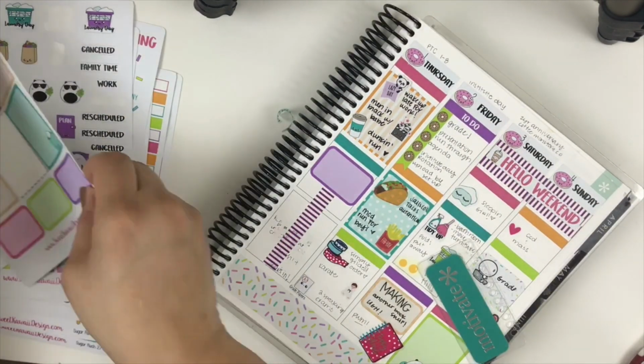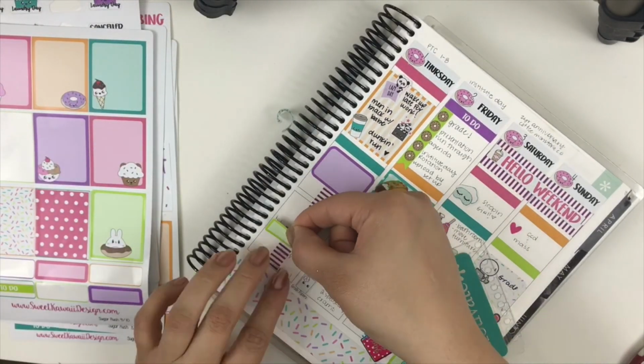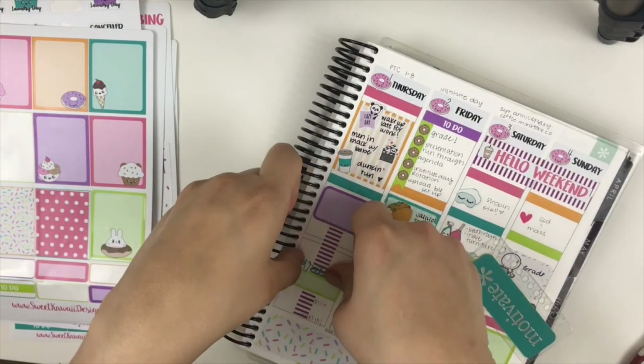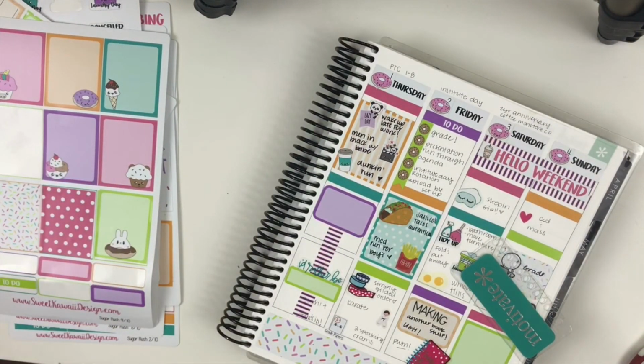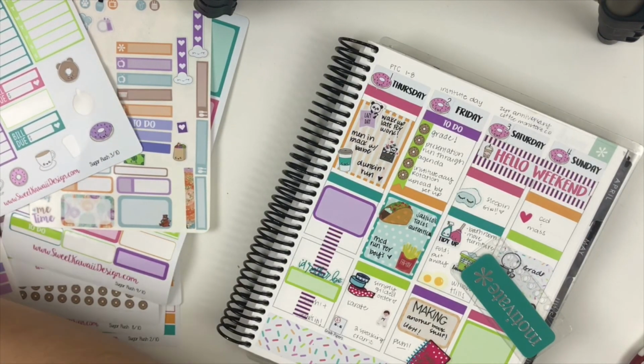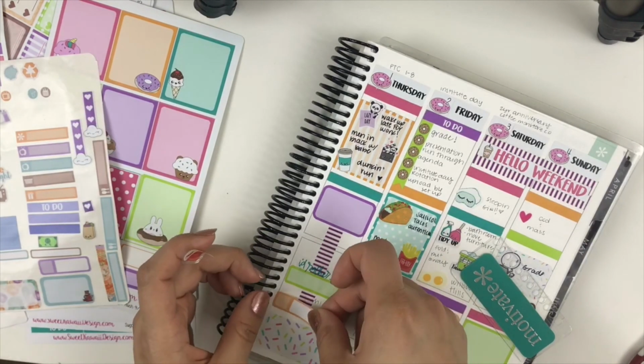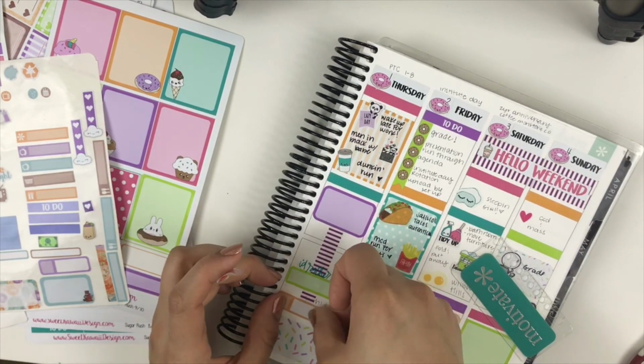So I ended up putting down, what did I put down? Oh yeah, a quarter box above it. And then put down the same text sticker that said I'd rather be. I wish it was black, but it was teal. It kind of worked with the colors, so I just went with it. And then I wrote in home because I'd much rather be at home.